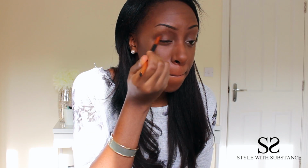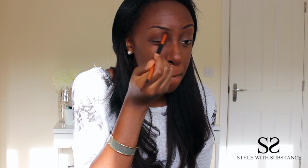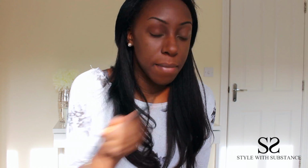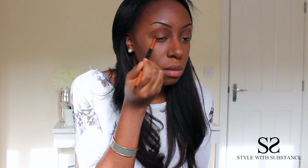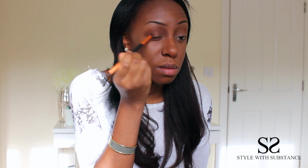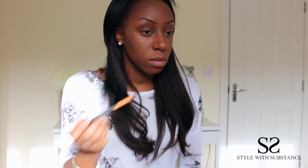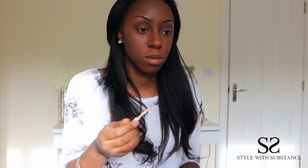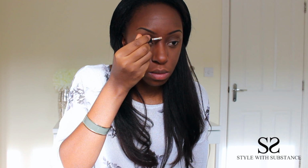Then I take that wood smoke colour again, and I brush that into my crease with my Wilko eyeshadow brush. Do the same on the other side, and I also make sure that I bring that down into the corner of my eye, just to create a nice almond shape. And then I also will bring that down to my lower lash line, just to really finish off the look nicely. And I find that really complements the whole eye look well.